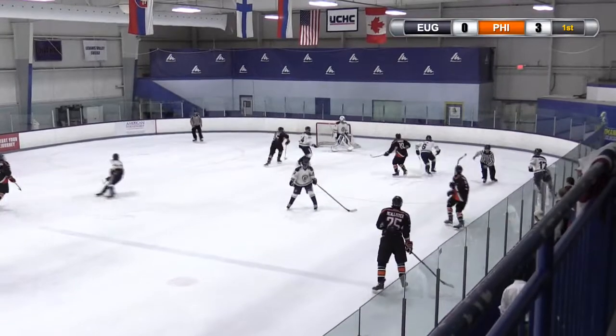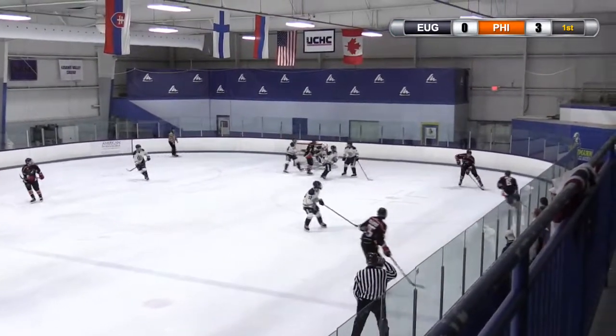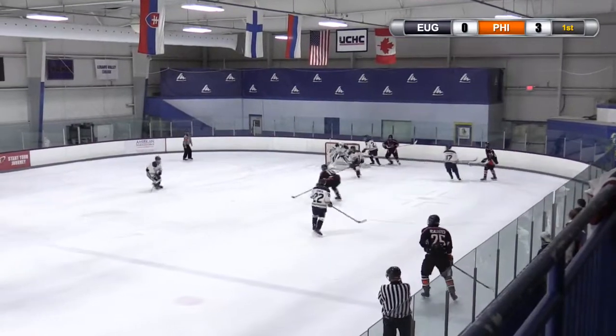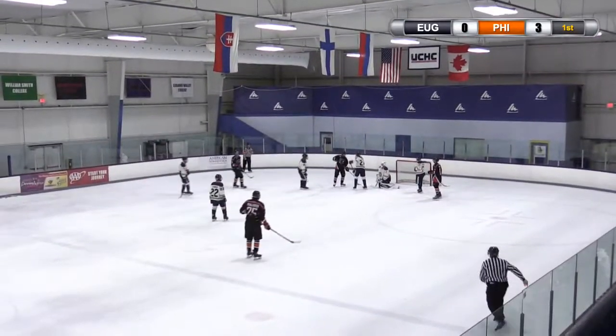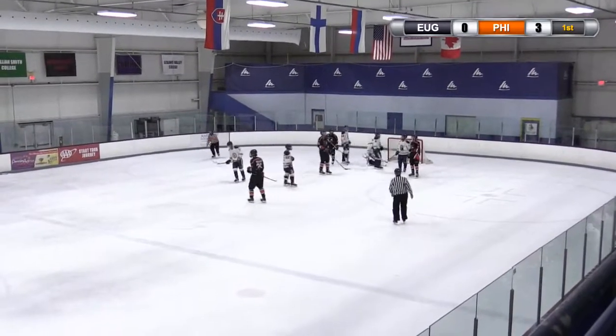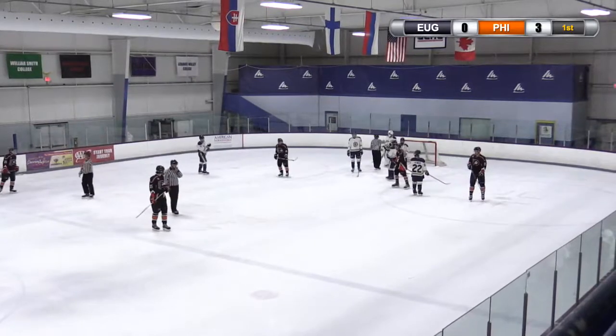Face-off to the left of Royston, goes out to the point and trickles back down. Apologies for being quiet as a library there. I just happened to notice in the first 10 minutes that my camera work is substantially better with less talking than I do. So apologies for that.